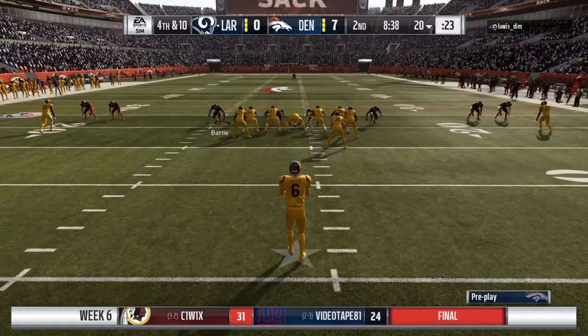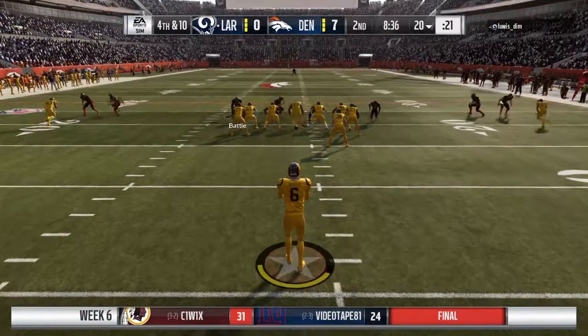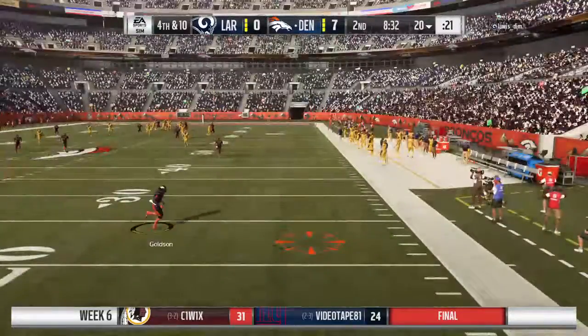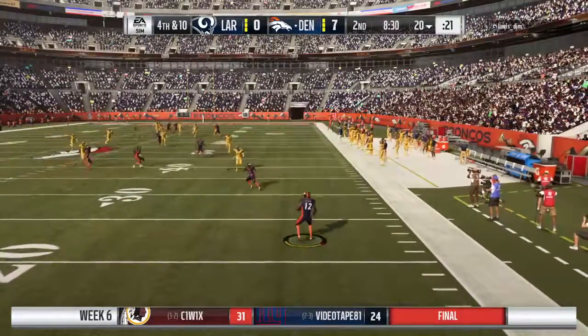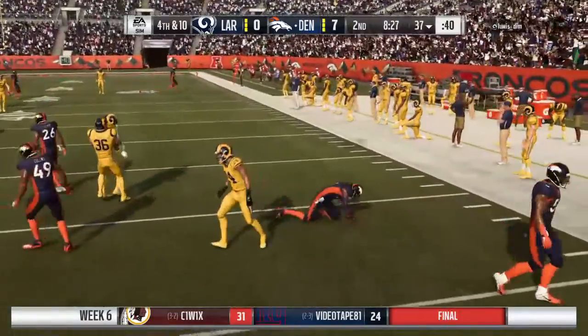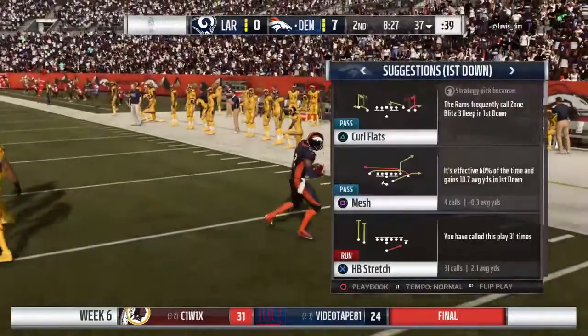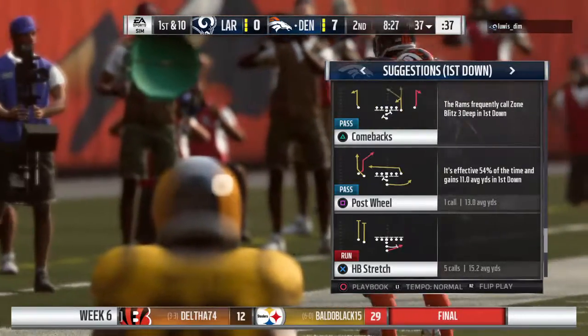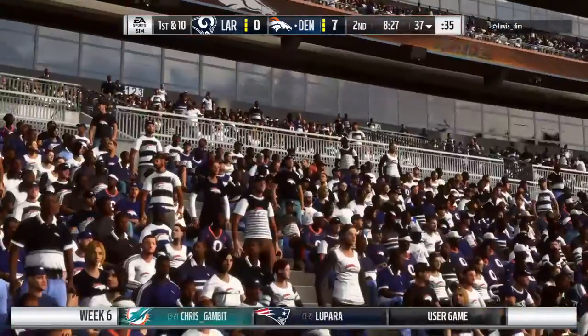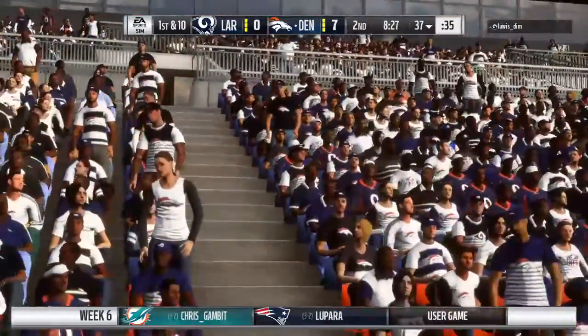Here's Johnny Hekker now as he'll kick it away for the 2nd time. He gets this one away, and boy, it's another boomer. This is taken at the 23. Nice job bringing that one back. 14 on the return. And the Broncos take over. 1st down and 10. The Broncos offense now gets ready to head back onto the field.